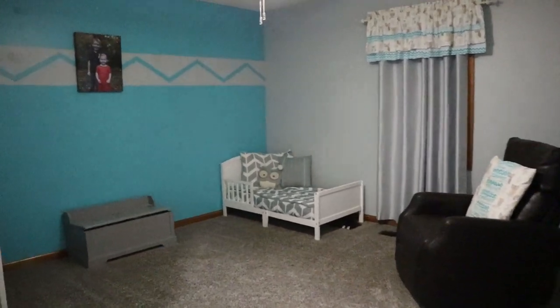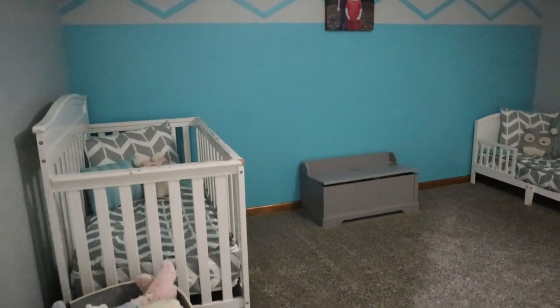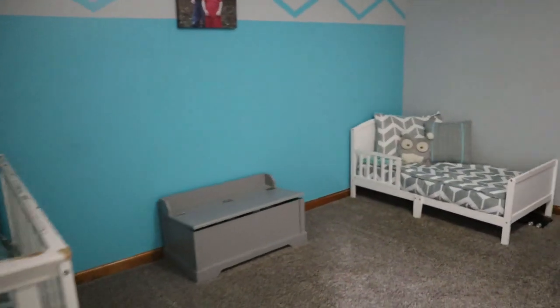All right, and here is the kids' room all cleaned up, and it looks so fresh and ready to play in again.